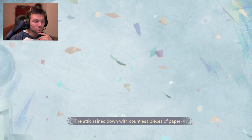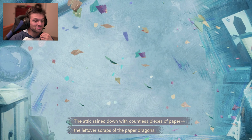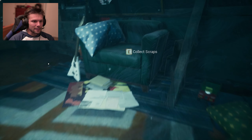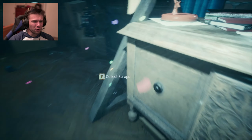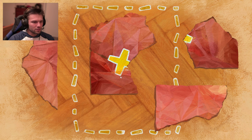A huge explosion from the impact drowned out everything else in the attic. The attic rained down with countless pieces of paper, the leftover scraps of the paper dragons. Daniel wanted to collect all of the pieces. He thought he could still fix them. Oh my, okay. Whoa, that's a lot. Okay, it's just walking around collecting. Don't worry, dragons. I'll save you. I'll protect you. I'll bring you back to life, piece by piece. Okay, hold on.